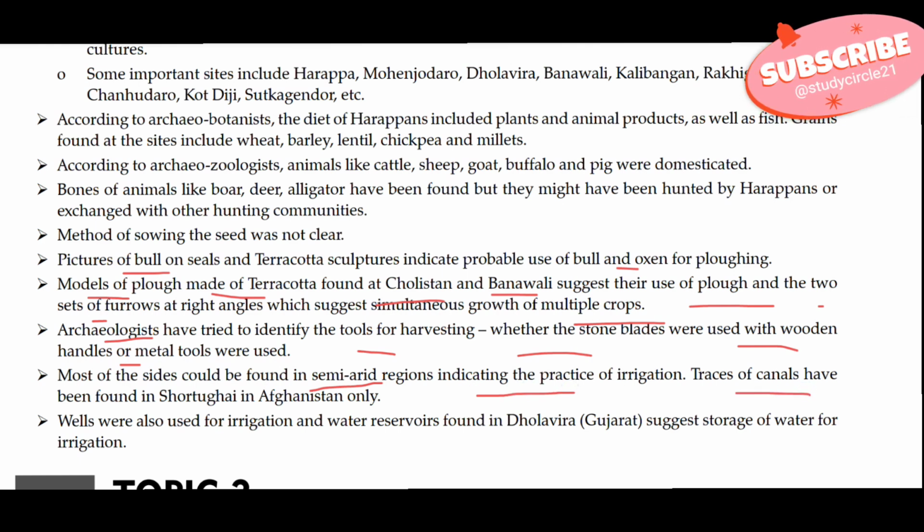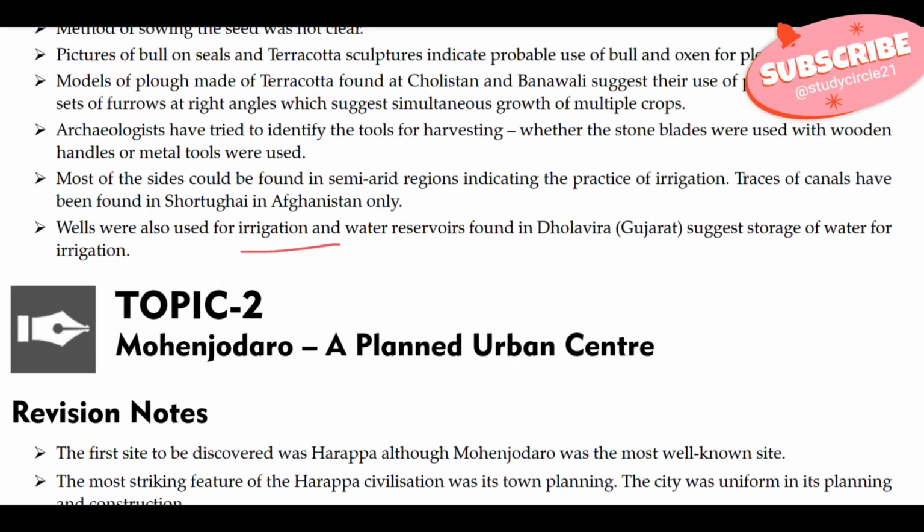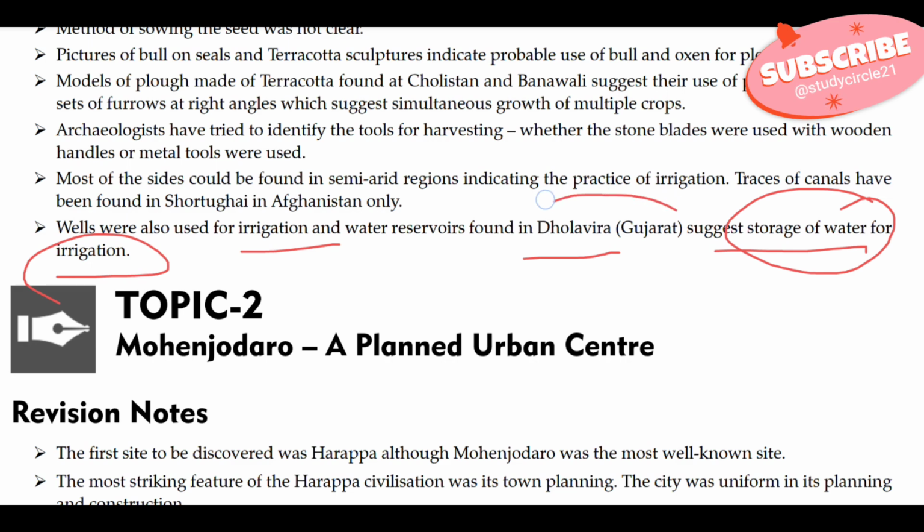Traces of canals have been found in Shortugai in Afghanistan only. So you have to remember that the traces of canals were only found from Shortugai in Afghanistan. Wells were used for irrigation, and water reservoirs were found in Dholavira, Gujarat. It suggests the storage of water for irrigation. So the storage of water is the evidence found from Dholavira, Gujarat.